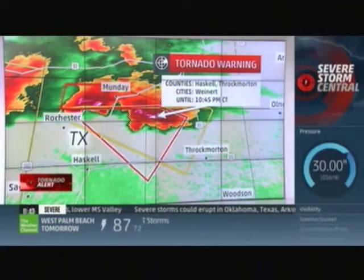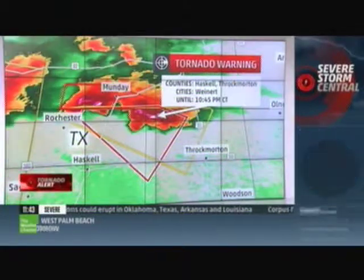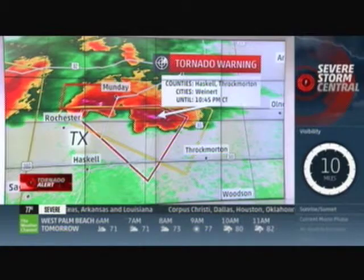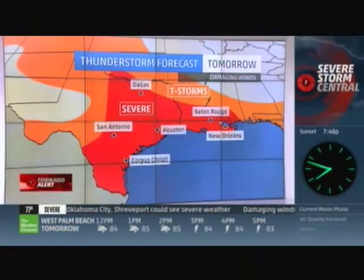That's for Haskell and Throckmorton counties until 10:45 local time. And that includes the city of Weinert. And in fact, there was a tornado spotted there, not too far from the Weinert area. So treat this like it is a tornado right now. Doppler radar indicated, but definitely want to make sure you're in your safe zone.